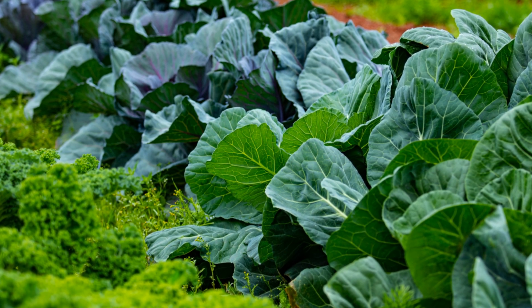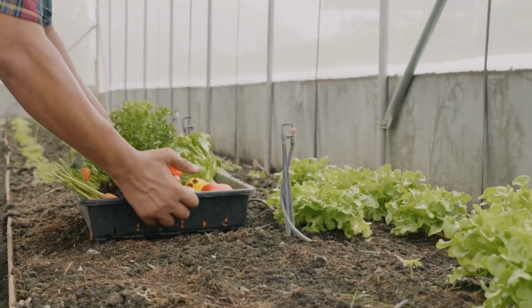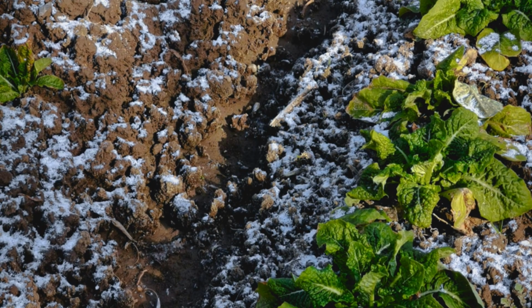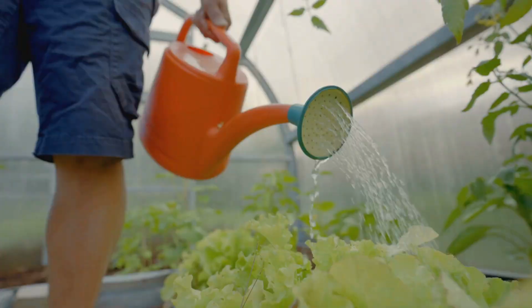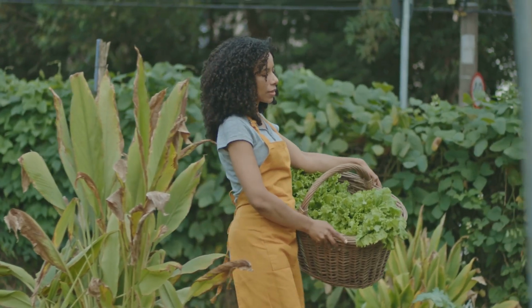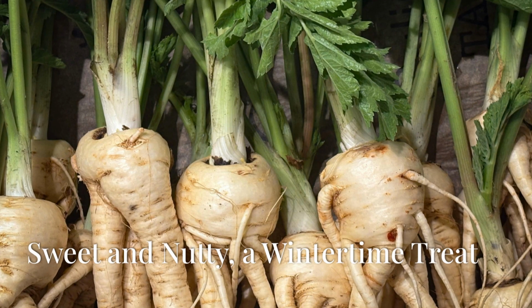Collard greens are a staple of Southern cuisine, and for good reason. They're delicious, nutritious, and incredibly easy to grow, even in the winter. Collard greens are very cold-hardy, so they can handle even the coldest winters. Plant your collard green seedlings about 18 inches apart and make sure they get plenty of water. In the spring, you'll be harvesting these leafy greens and whipping up delicious Southern-inspired dishes.